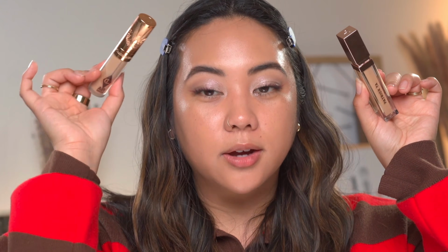Now let's talk about a couple concealers that recently released. I have two right here, the Patrick Ta concealer and the Charlotte Tilbury concealer. This one was sent to me, this one I purchased. Let's talk about the Patrick Ta concealer first.